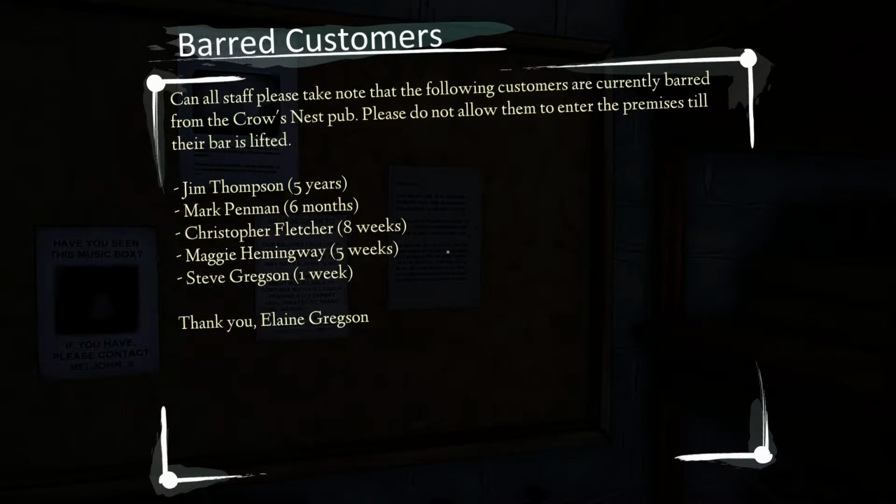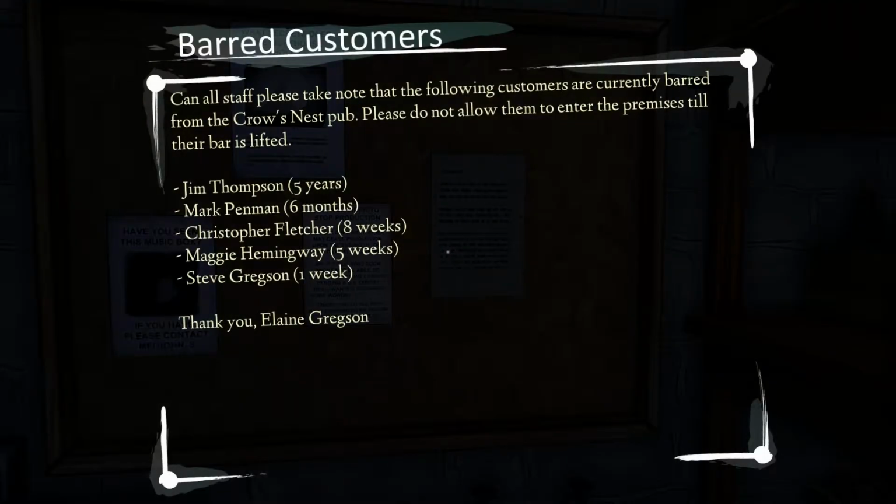Can all staff please take note that the following customers are currently barred from the Crow's Nest pub. Please do not allow them into the premises until their bar is lifted. Jim Thompson, 5 years. Mark Penman, 6 months. Christopher Fletcher, 8 weeks. Maggie Hemingway, 5 weeks. And Steve Gregson, 1 week. Thank you, Elaine Gregson.